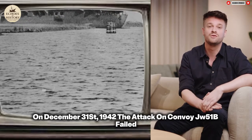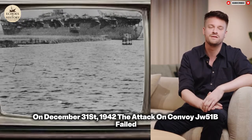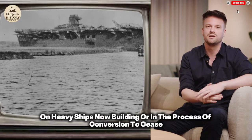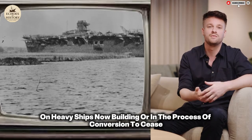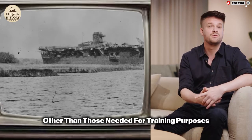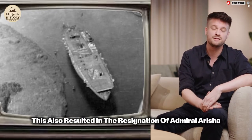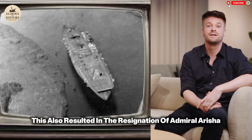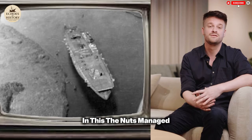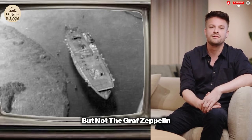On December 31st, 1942, the attack on convoy JW-51B failed, sending Hitler into a rage, where he ordered all work on heavy ships now building or in the process of conversion to cease. All battleships and cruisers, other than those needed for training purposes, were to be put in the reserve. This also resulted in the resignation of Admiral Raeder and the appointment of Admiral Karl Dönitz to lead the Kriegsmarine. Dönitz managed to save most of the heavy units, but not the Graf Zeppelin.